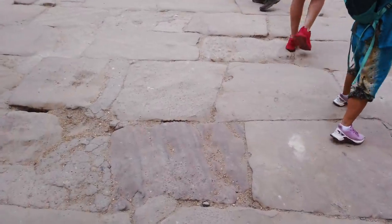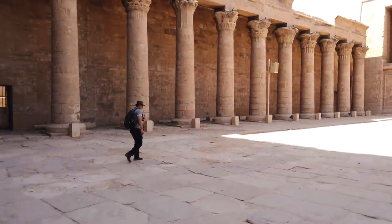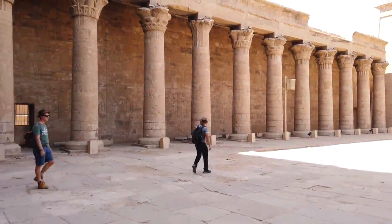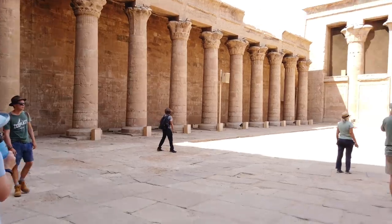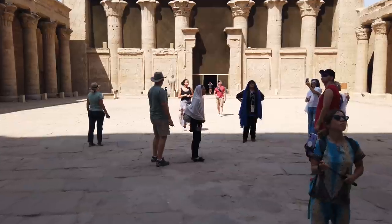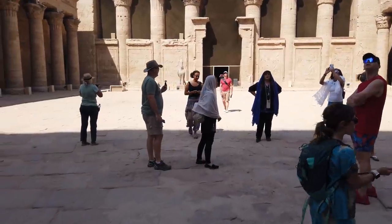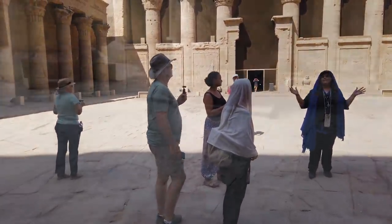So sandstone floor, sandstone columns. The source of sandstone is quite close. Familiar, but this is the temple that has the building texts. It's the temple that many people talk about, like Graham Hancock, about Atlantis.